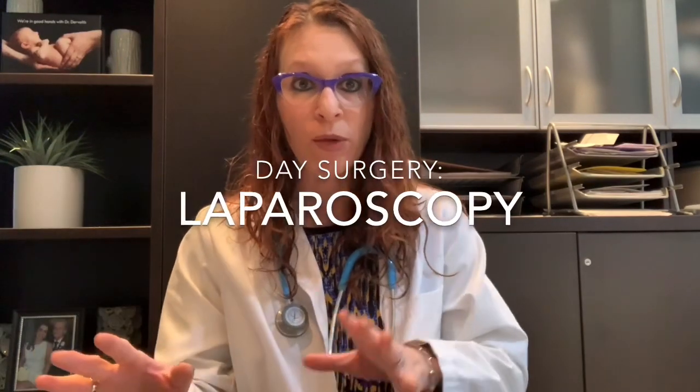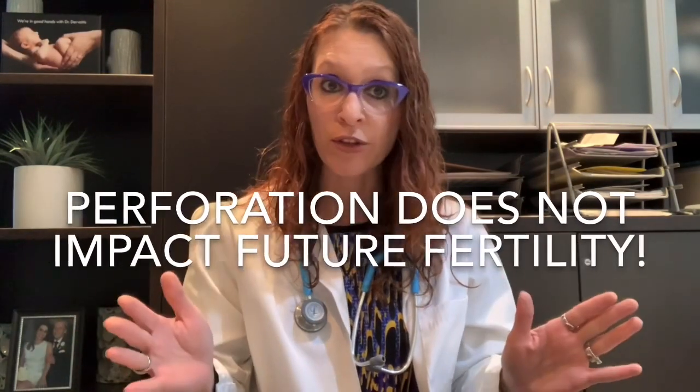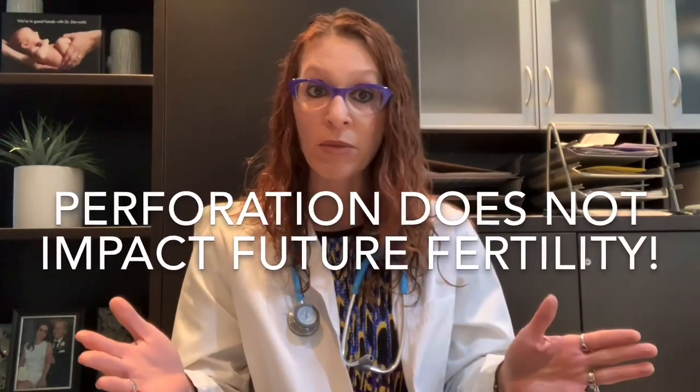Now, before we talk about that, I just want to emphasize a couple of things that patients are often confused about. When there's a uterine perforation and we need to go on to surgery to retrieve the IUD, this does not have an impact on future fertility. This does not necessarily mean that the patient is going to have difficulties conceiving. So I just want to address that misconception right off the top.